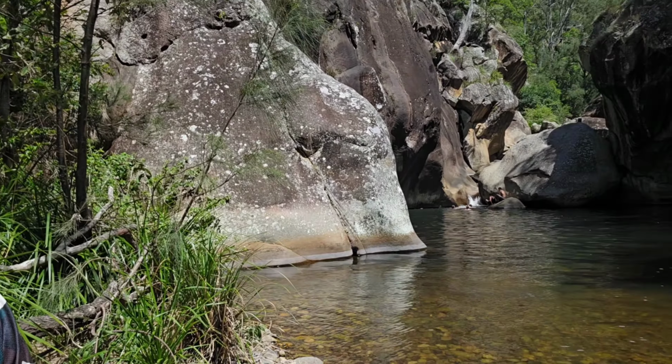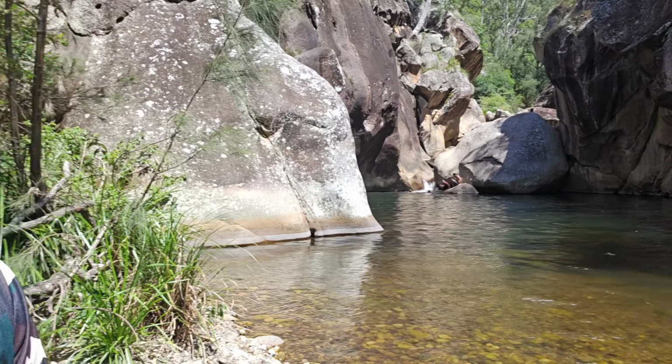Finally made it to the waterhole of the lower portals, and it is absolutely worth it. Unfortunately, my camera just doesn't do it justice. I'm just gonna hang here for a few hours, and eventually I'll make it up that waterfall before I get some footage on my water camera, my action camera I should say, and then get a bit of a look, but it was worth it.